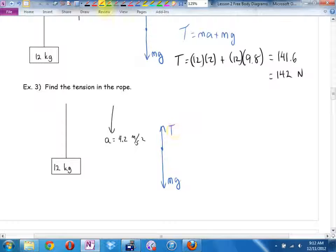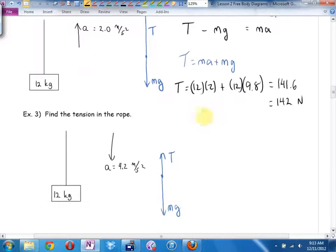My equation's going to start out the same way: winner minus loser equals net force. You can write that down. You won't in your homework eventually, but we'll put that in our notes as our starting point. Who'd you say is winning? mg, minus, who'd you say is losing? Tension. And F net is always ma.